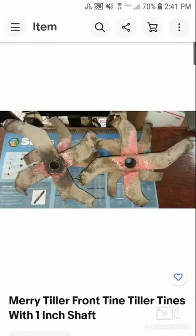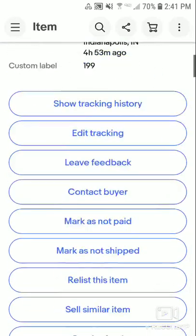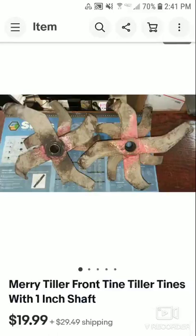These are some Mary Tiller front tine tiller tines with one inch shaft. These sold for $19.99 plus the buyer paid shipping. It was about $30 to ship it, and it only cost me about $18 shipping. With the cost of shipping and the fees and stuff, I didn't make over on the shipping, so I made about $25 to $30. So that's pretty nice.